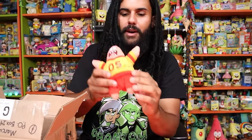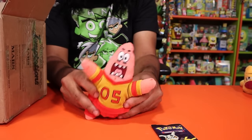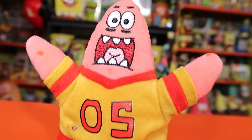We have an awesome Patrick football plush, perfect right before Thanksgiving, or right as Thanksgiving comes up. My dad is unarguably, for sure, going to force me to watch football this Thanksgiving. It hasn't even happened at the moment of filming this video, but I can guarantee you, my dad will force me to watch football at one point. We're all watching Macy's Day Parade, click. All of a sudden, we're watching people tackling each other, like this.